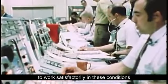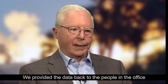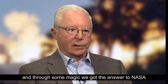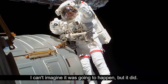So we put the team together. I think there was about 10 people that went out to this test facility, mostly technicians, that built the facility that needed a requirement to make that valve do what it had to do. We provided the data back to the people in the office, and through some magic, we got the answer to NASA that they were looking for. That probably was the key to the whole trip that made that vehicle a success coming back home. I can't imagine it was going to happen, but it did.